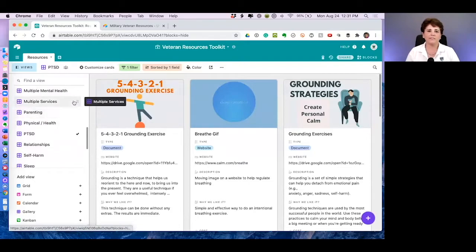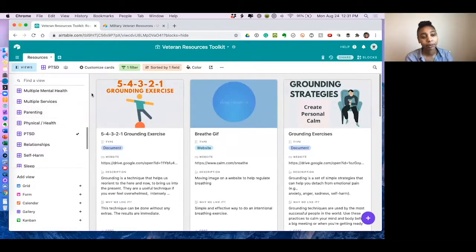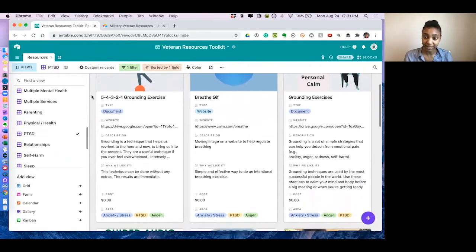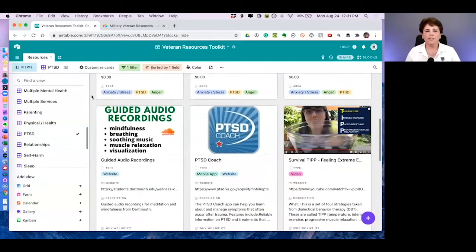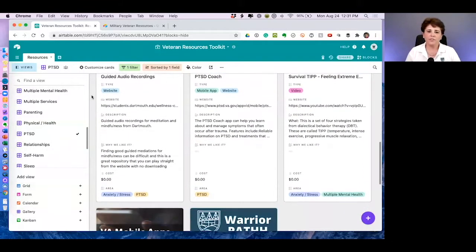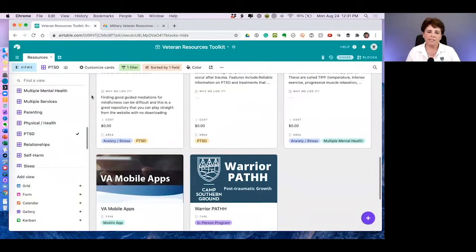So do other people in your organization go into this base and add things, or does everything go through you? Primarily I'm usually the one that finds resources, but sometimes if they send me something, then I'll add it.